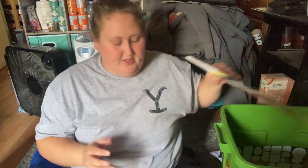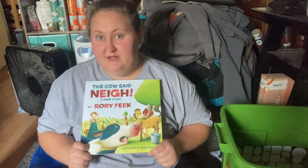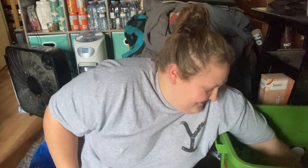And then I have some books. So I have a spirit book because my one niece likes spirit and horses. This is for my brother's nephew, or well, my nephew, my brother's son. It's a little cow book. It says, the cow says nay. So that's kind of cute. He'll be like, that's dumb. I'll be like, no, that's funny. And he'll be like, you're sick. And I'll go, I know.